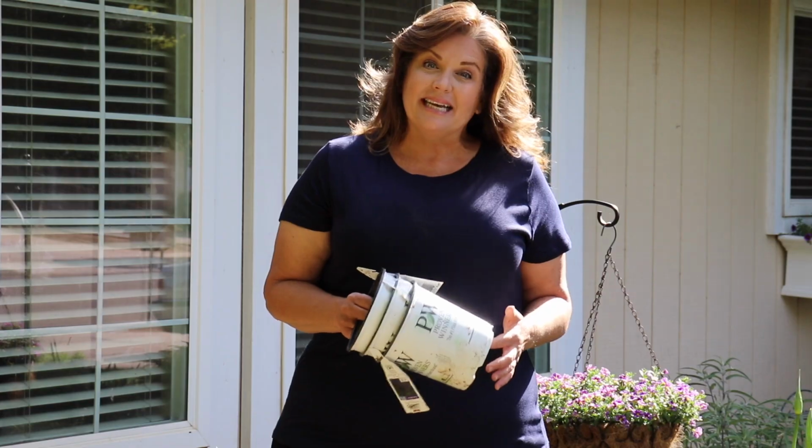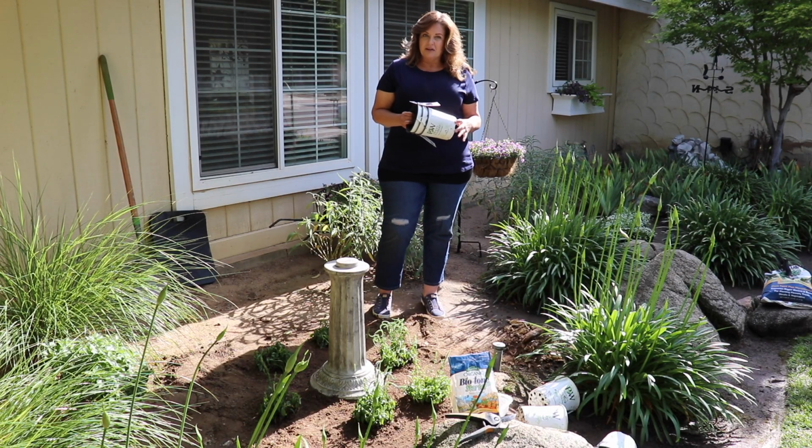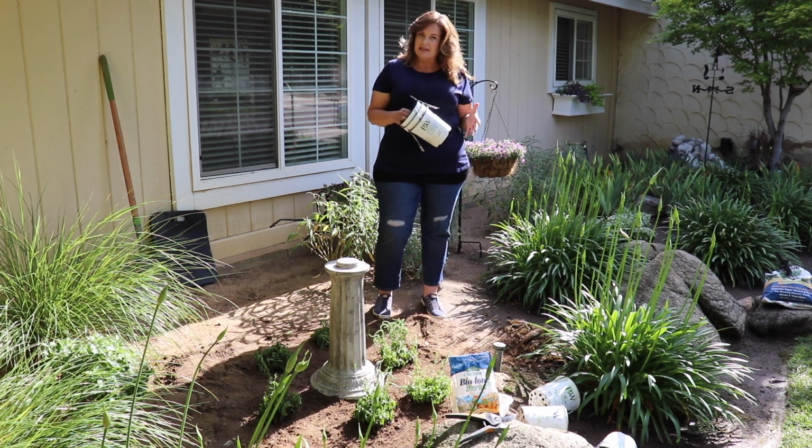Have them all planted in. They are deer resistant, and they attract bees and butterflies. I don't have to worry about deer here in Central California, probably because I'm in the city.